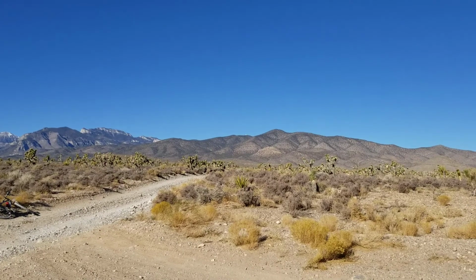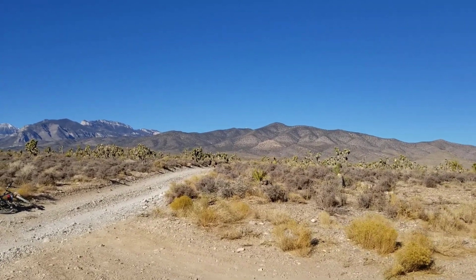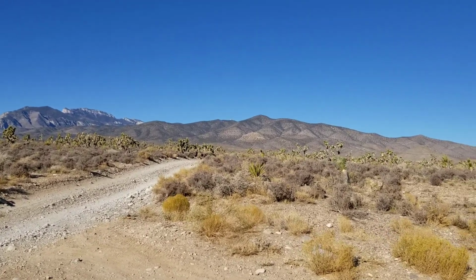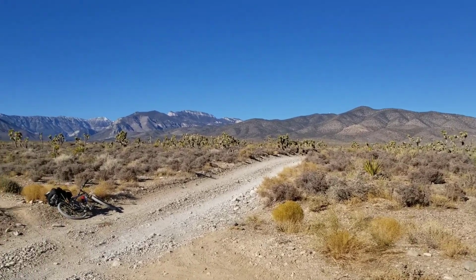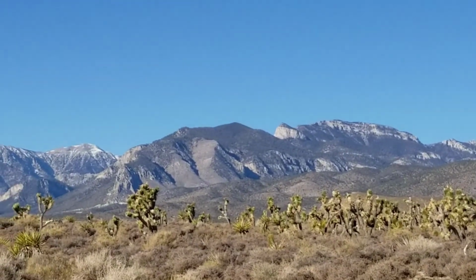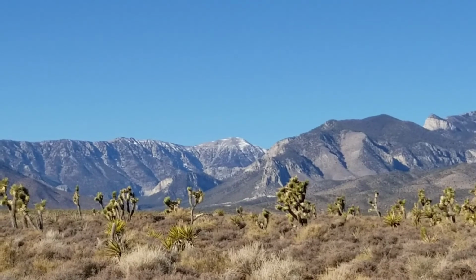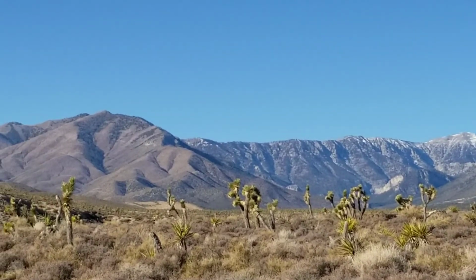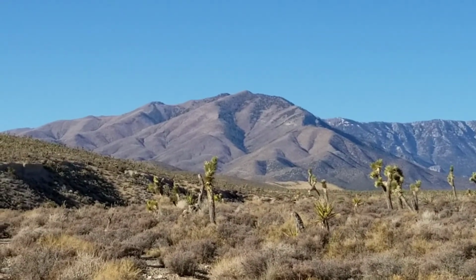That's our goal. Wow, we've got a lot of travel to get to that point, and we don't even know if we're on Lucky Strike Road that's going to take us there. So we will find out. And then here's Mummy Mountain, Fletcher Peak, Charleston Peak, the South Ridge of Kyle Canyon, and Harris Mountain, I think the one on the left.